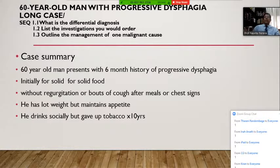Let us move on quickly to how dysphagia can come in a long case or a SCQ. Basically, the case summary will be given to you. I think this is how it will come. 60-year-old man presenting with 6 months history of progressive dysphagia, initially to solids, without regurgitation or bouts of cough after meals or chest signs. Loss of weight but maintains appetite. He drinks socially. So this is at the end of your history. This is how the case summary should come, and this is how the SCQ will stand.